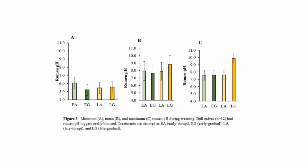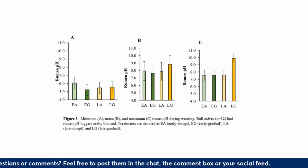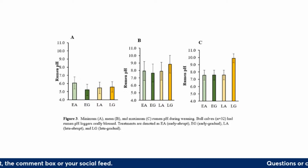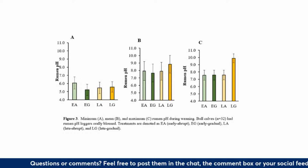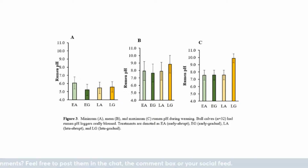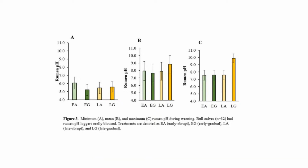These are rumen pHs. Remember, they had these boluses, which were pH loggers in the calves. And they define anything under 5.8 pH as being acidotic. So if you look at section A of that graph, you see that they're all in about the 5 to 6 range. So according to their definition, they would all have been somewhat acidotic. The early weaned abrupt had a higher pH, about 6, than the other gradual weaned. And then there was not much difference in the late weaned calves.